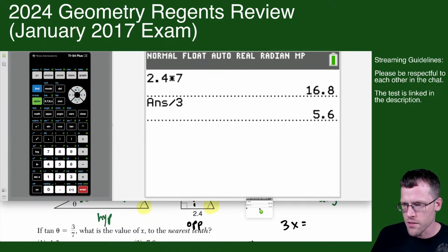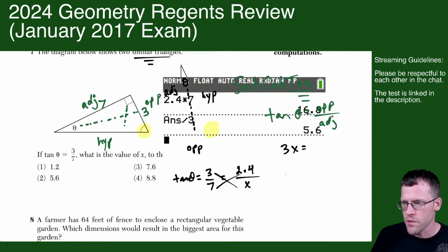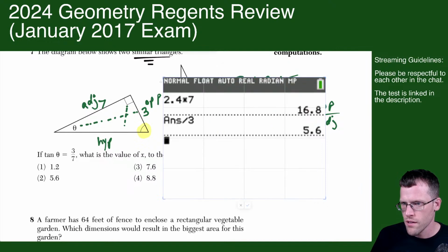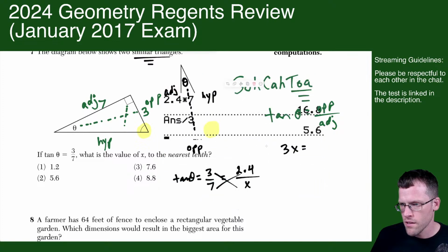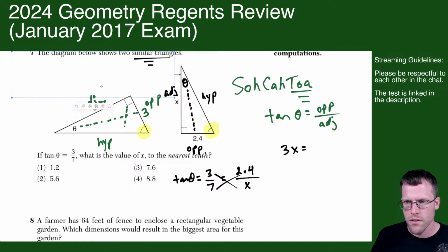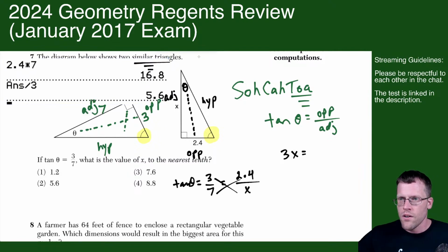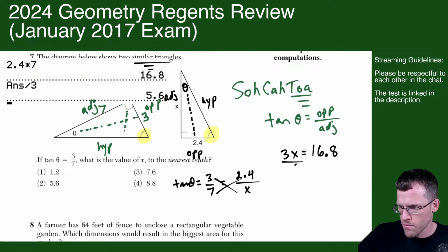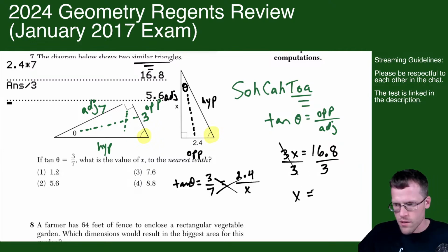Alrighty. I'm just doing the stuff ahead of time. So here we are. All right, now I just have this up here just so it's ready to go when we need it. All right, so this equals 16.8 when we multiply. And then we divide both sides by 3. Cool. So x equals 5.6. All right, and just make sure, yep, we are good.